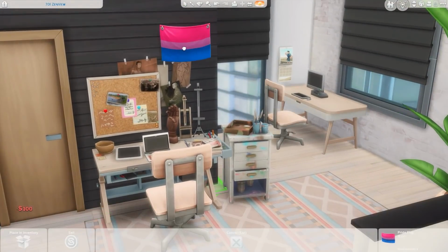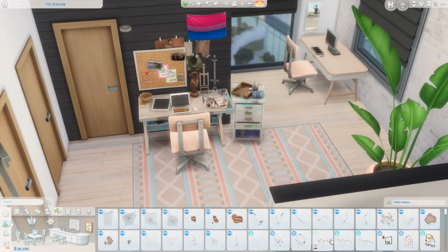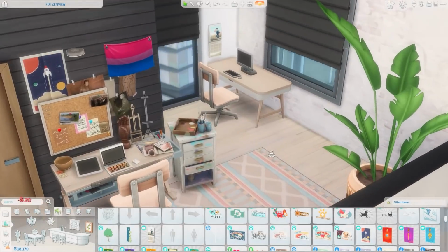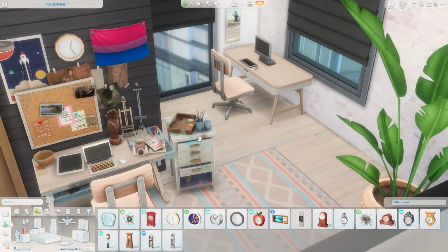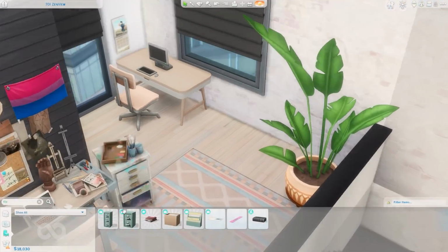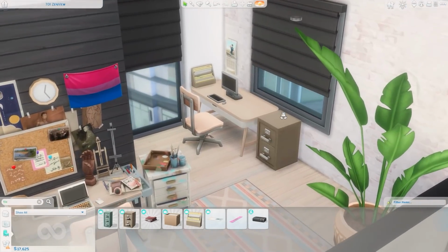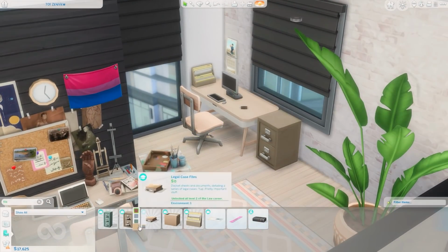Anyway, I'm just continuing to decorate. We ended up putting a Bi Pride flag up here and some more posters. We put that Get to Work calendar over by the lawyer's desk. That's like the men in uniform, trying to be sexy, I guess.